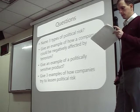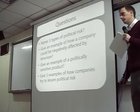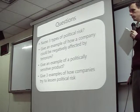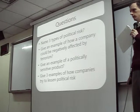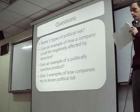Give an example of a politically sensitive product. Maybe Americans in India, because Indians don't like America. I think it depends on the country. If some people don't like, for example, America, they have anti-American emotion, it will be difficult for any product made from America. So that's politically sensitive for the country, right?